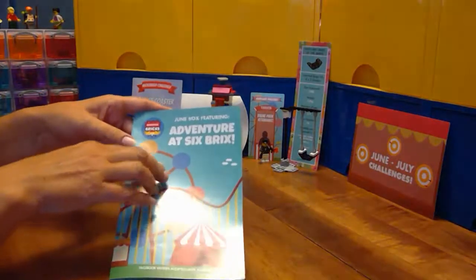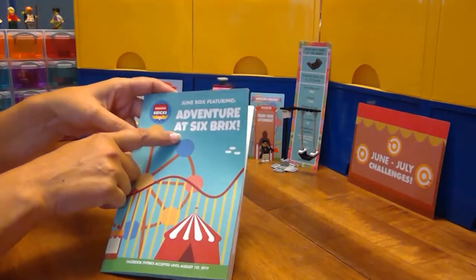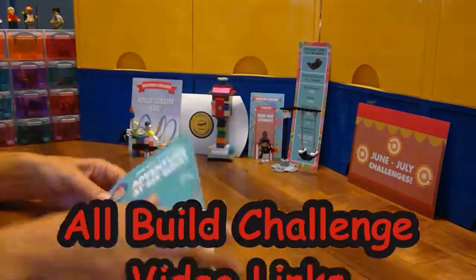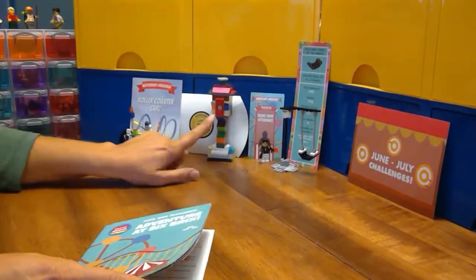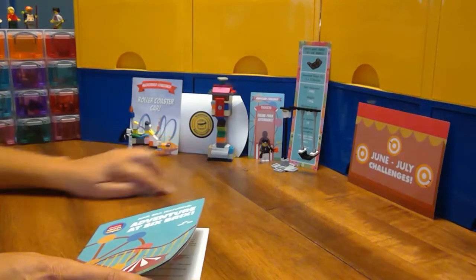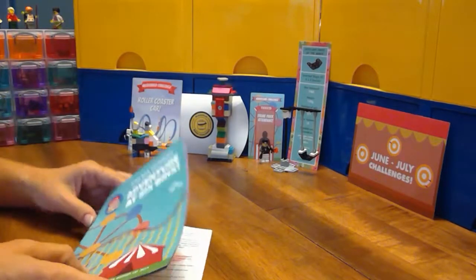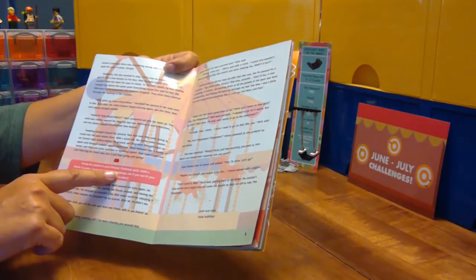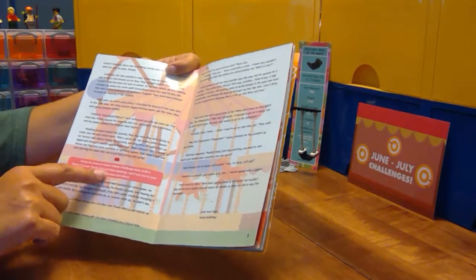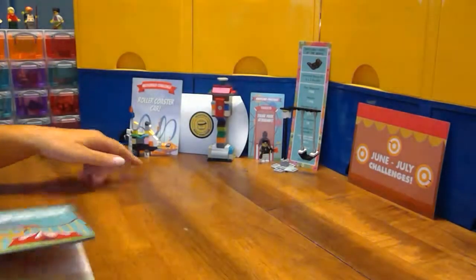We are working on the June to July Booster Bricks Club Challenge Box. Adventure at Six Bricks is the theme. And we've done the Spotlight Piece of the Month Build Challenge, the Minifigure Challenge, the Blindfold Challenge, and the Micro Build Challenge, which means we're on our final build challenge to go along with the story. And that is going to be the Premiere Challenge. It says, using the pieces in your Premiere Challenge pack, build a roller coaster track. For an extra challenge, see if you can fit your micro build train on it after.